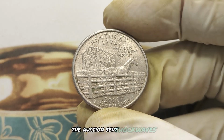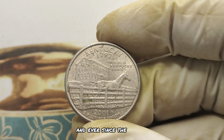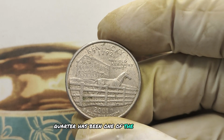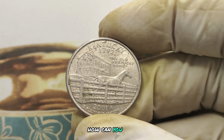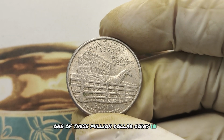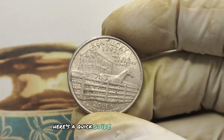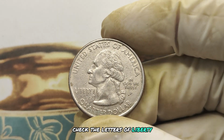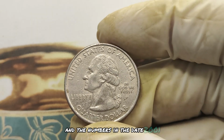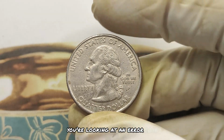The auction sent shockwaves through the numismatic community, and ever since, the 2001p quarter has been one of the most sought-after coins in the world. So, how can you spot one of these million-dollar coins in your pocket change? It's all about the details. Here's a quick guide. Look for the double die effect, check the letters of Liberty, and the numbers in the date 2001. If they appear blurry or doubled, you're looking at an error coin.